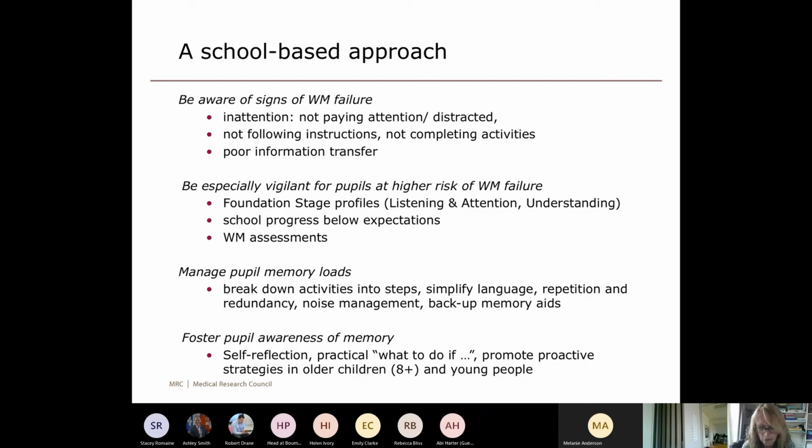A final step is simply to foster pupil awareness of memory. So a really interesting finding from our observational work is that we found that the kids, when they were drowning in failed working memory, were able to tell you, I've forgotten what I'm doing. I can't remember. I don't know what to do next. So even young children do have insight as to when memory fails them. We think that a school approach in which memory is talked about, children talk about what their experiences are, what's hard to remember, what sort of strategies there are, what to do if you've forgotten something, what's appropriate to do, might actually be helpful. And in older children, it's possible to work with them to discover their own areas of strength that they can then build on in terms of strategies.